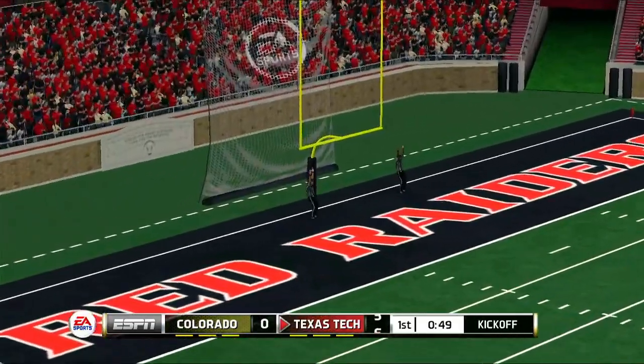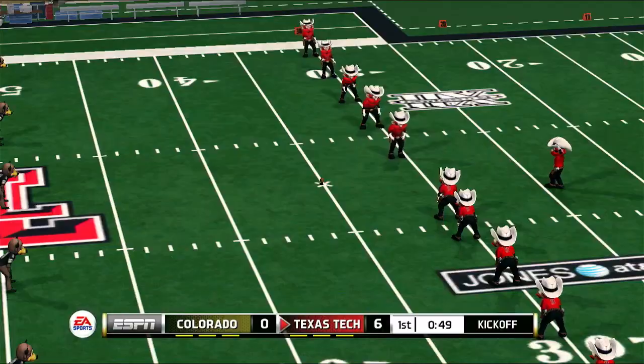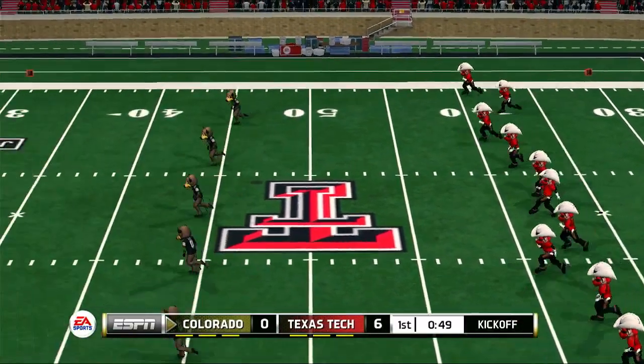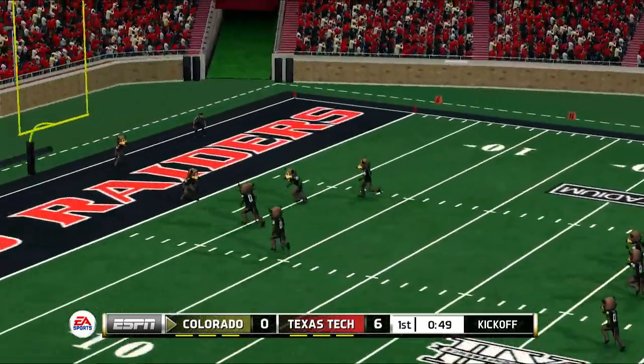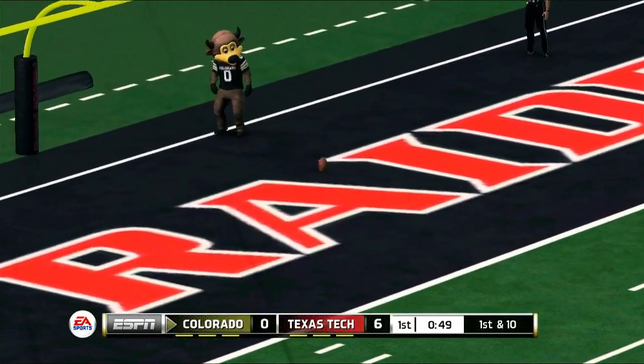The kick is up, and he's got it. And you got to think they're pretty happy with holding him to a field goal right there. The kicker looks like he's ready to kick this one off. Excellent kick, and it goes into the end zone, down for a touchback.